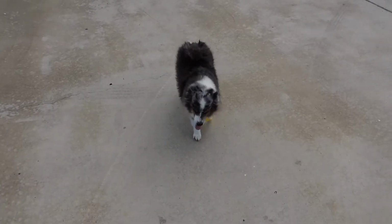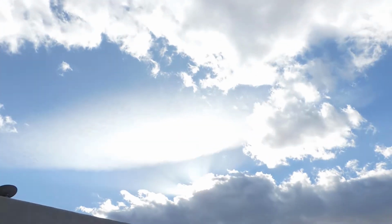What are you doing, Orion? You escaped? And there's one of my Australian shepherds came to work with me. What are you doing?